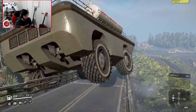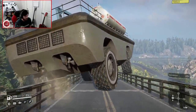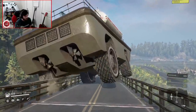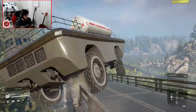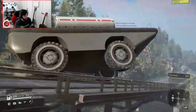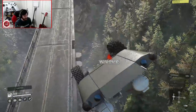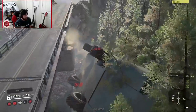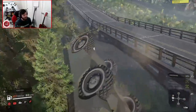Well, I seem to have found some sort of a happy medium. Come on, come on, come on. It ain't going to be much of a bridge jump. It's going to be a bridge flop. Oh god, here we go, boys. No! Well, we took out some trees. We may have taken out everything on the vehicle as well.